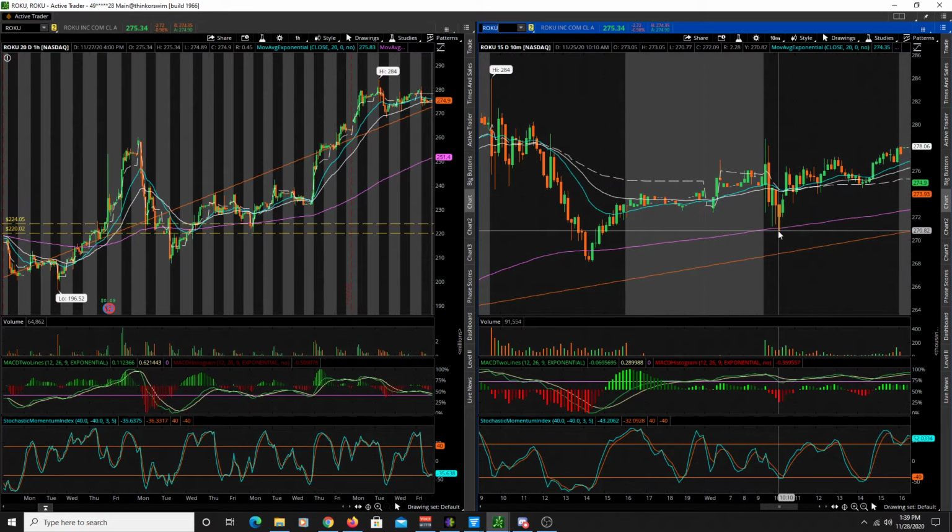As you can see right here, the purple line is the 200 EMA, and it used it as support, and it just bounced off that. So right here, same thing, bounced off it. You gotta pay attention to those moving averages. They just are very well respected.